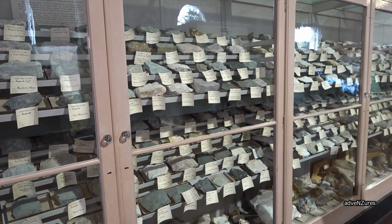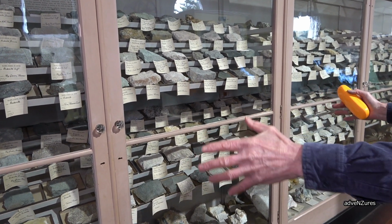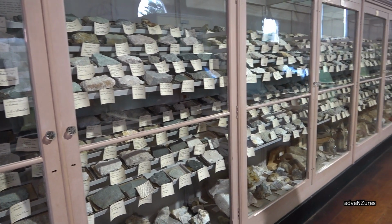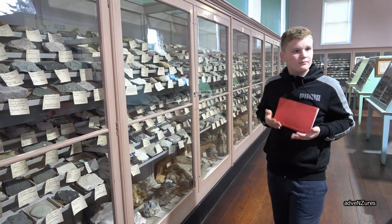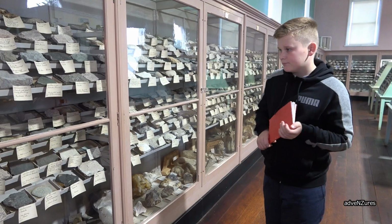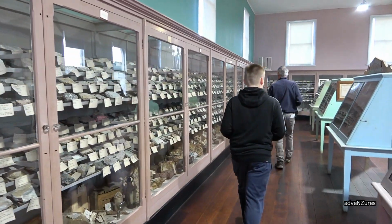So you're a miner digging a hole in the rock, you need to know what the rock is. This is what the rock is, andesite. Then you need to know, well, what does the thing that I'm looking for look like? Because I'm not looking for this rock, I'm looking for what this rock contains, which is auriferous material, gold-bearing quartz. So what does the gold-bearing quartz look like? So we come down here, and we see an example.